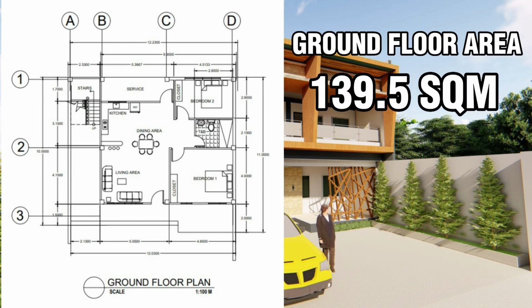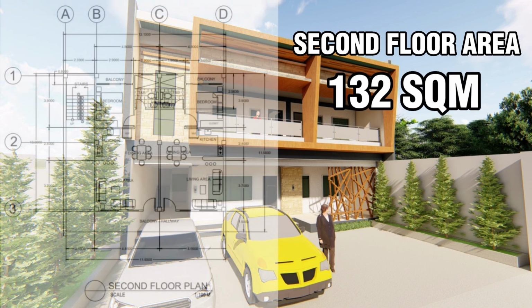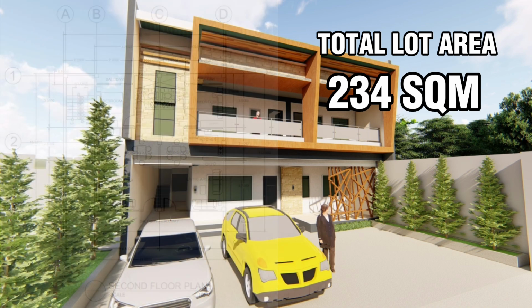We will present to you a modern type of two-story apartment with a 139.50 square meters ground floor area, 132 square meters second floor area, and a total lot area of 234 square meters.